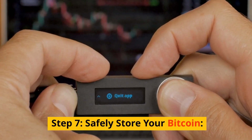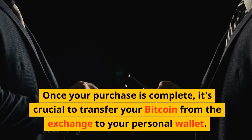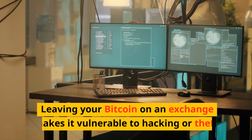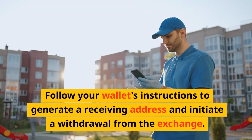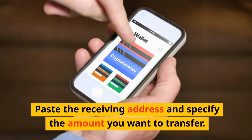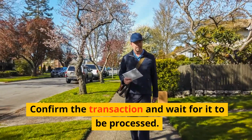Step 7. Safely store your Bitcoin. Once your purchase is complete, it's crucial to transfer your Bitcoin from the exchange to your personal wallet. Leaving your Bitcoin on an exchange makes it vulnerable to hacking or theft. Follow your wallet's instructions to generate a receiving address and initiate a withdrawal from the exchange. Paste the receiving address and specify the amount you want to transfer. Confirm the transaction and wait for it to be processed.